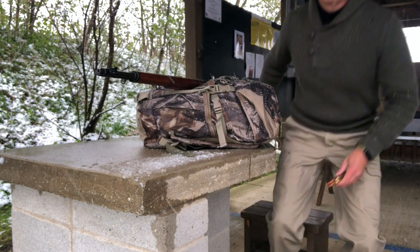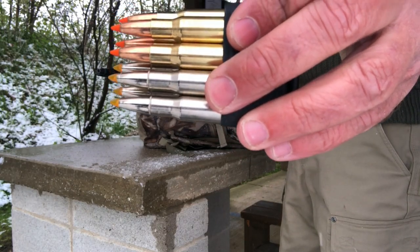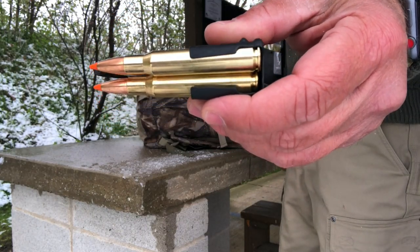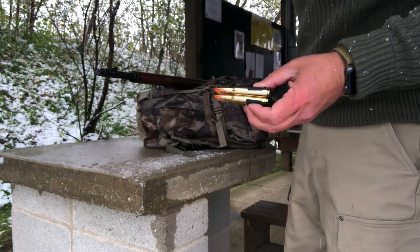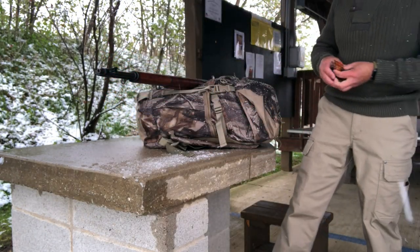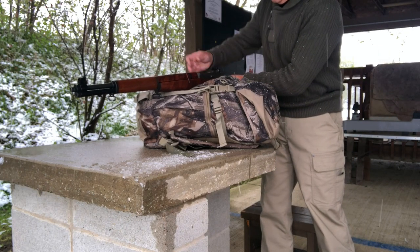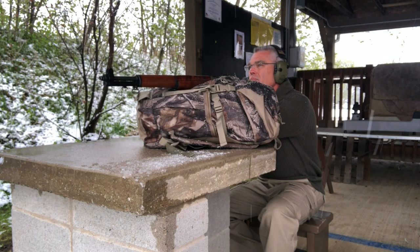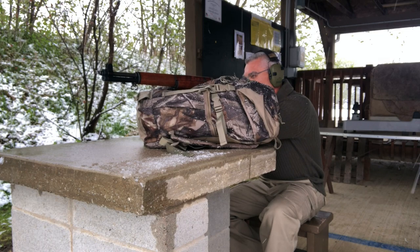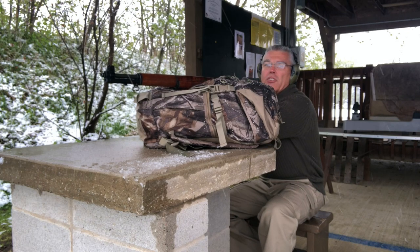And here we go, test number two. This is going to be a mixed clip with some Winchester ammunition and some Norma ammunition, both commercial grade, higher pressure than standard M2 ball. Let's see how it runs. I can definitely feel the difference in the recoil.